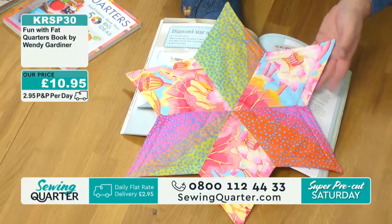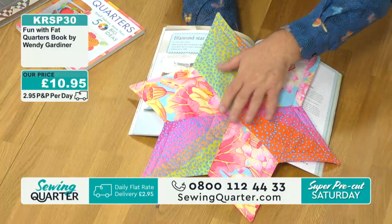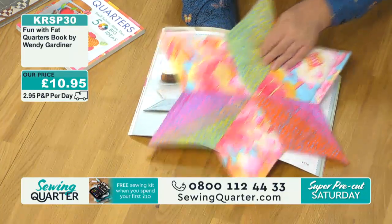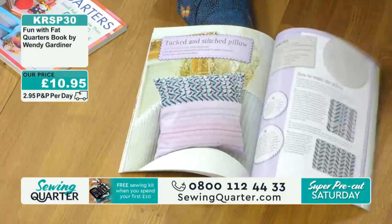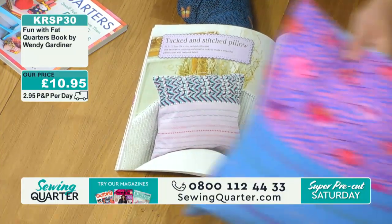This sits in our green room, so when we have guests, either the plate of cakes or the vase of flowers goes on there. That's lovely, isn't it? Really, really nice. Then, I'm sure there's a cushion in here that... There it is. Tucked and stitched cushion.